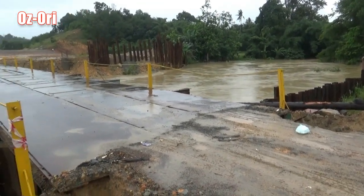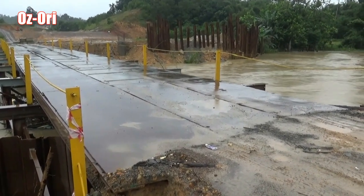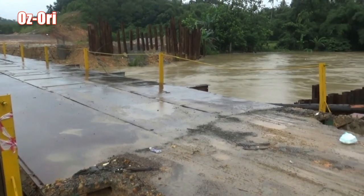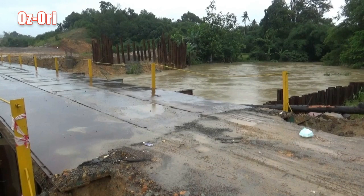There's no reason why you cannot put an excavator there and clear the debris during the flood. Not after the flood is gone. We need to let the flood water go to the sea fast now, not tomorrow, not 1 week later.